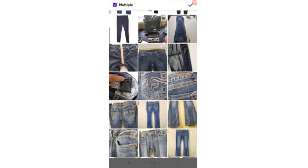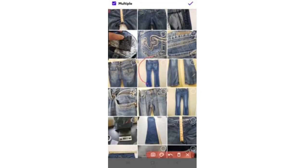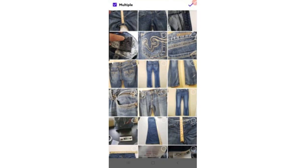Most of the time I just select one of the pictures that looks the best. Either this one here that shows the full back of the jeans, or the front. Either one of those two I will use as my cover photo. I don't remove the background from all the pictures, just one of those. So for these particular jeans, I'm going to go with the back since it shows the embroidery.